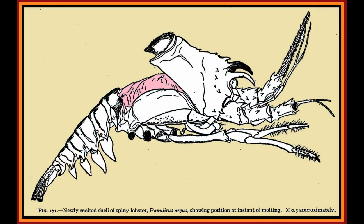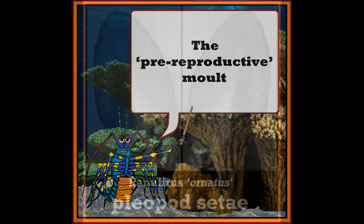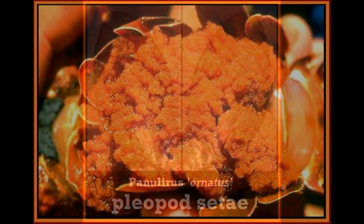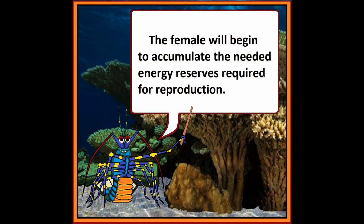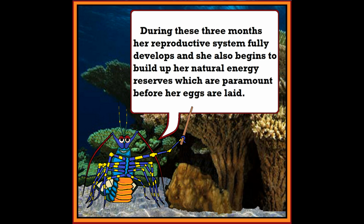The warmest summer months and the extended daylight hours provide the natural cues which trigger the pre-reproductive molt. The female develops hairs on her pleopod setae, which is where the ovipositioned eggs will be adhered and incubated by the female until hatching. The female will begin to accumulate the needed energy reserves required for reproduction. During these 3 months, her reproductive system fully develops, and she also begins to build up her natural energy reserves, which are paramount before her eggs are laid.